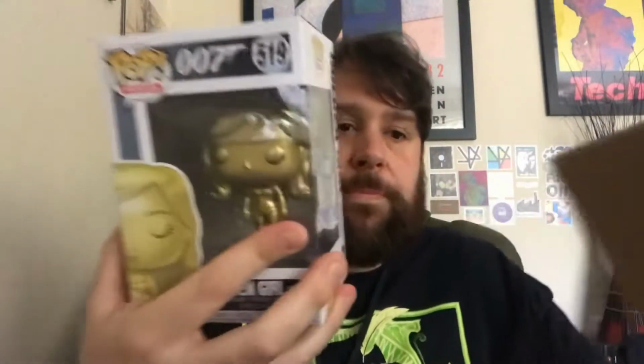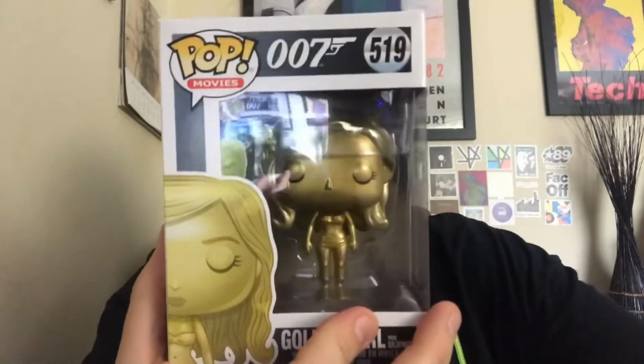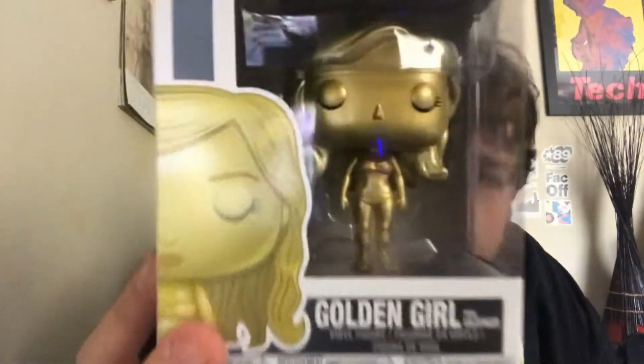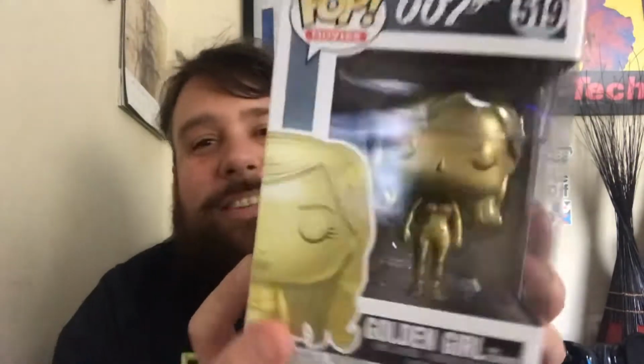So, wow. Okay, nicely packaged, a lot of bubble wrap in here. Which one shall we pick first? I think we'll save the slightly rarer one till the end. We'll do the other ones first. So the first, and obviously you're going to find out which franchise it is, there we are, the Golden Girl from James Bond's Goldfinger. Goldfinger! So, yeah, Golden Girl from Goldfinger. All these are 007 or James Bond related pops.